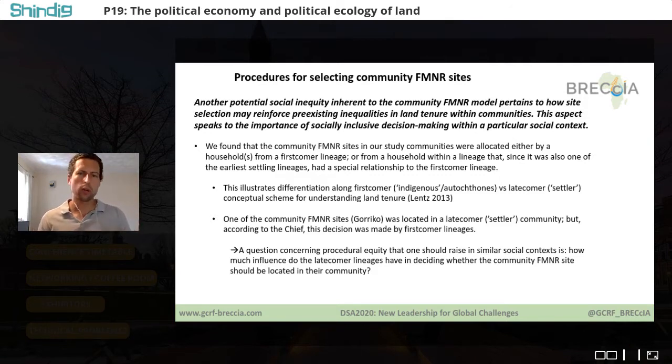And so the question that we think is worth raising, and given that our study is really only a very small sample, it's certainly hypothesis generating, or at least saying we need more research on this to expand the sample, perhaps to something where we can generalize, is: how much influence do latecomer lineages have when it comes to determining where these community FMNR sites should be located in the community? And this is very much a procedural equity issue.